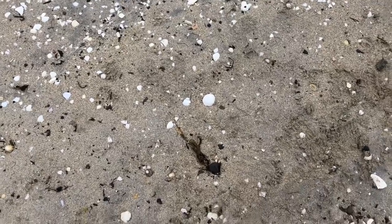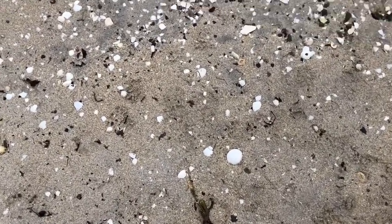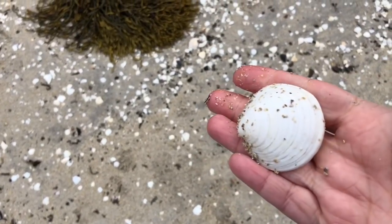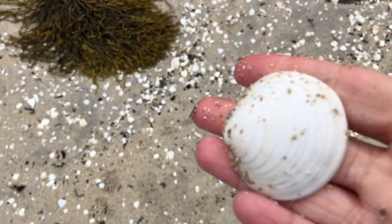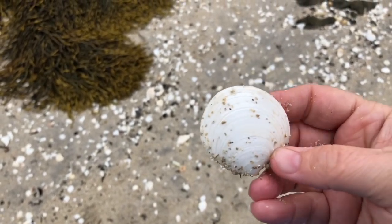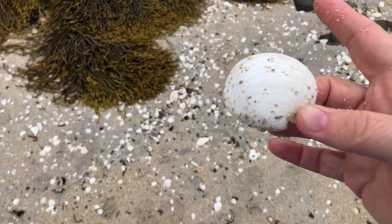So the shells here are really beautiful, and they're really white. So you know, like these shells, they're really quite big here compared to when we often go to Norfolk. These I would say are at least twice the size of the shells like this that we find in Norfolk. But they're about the same size as the shells that we find in Cornwall.